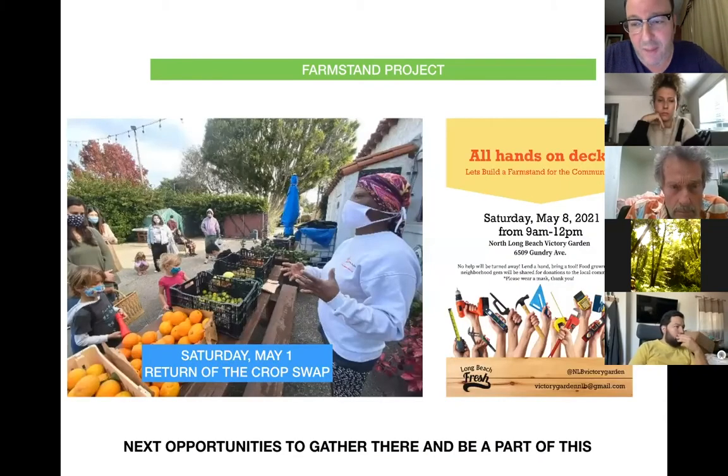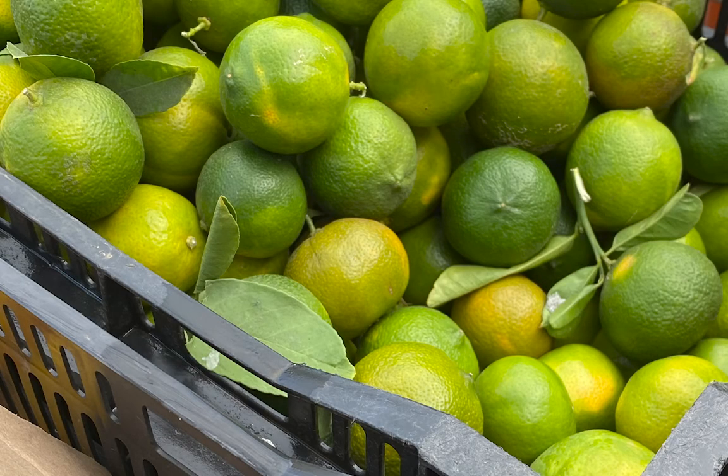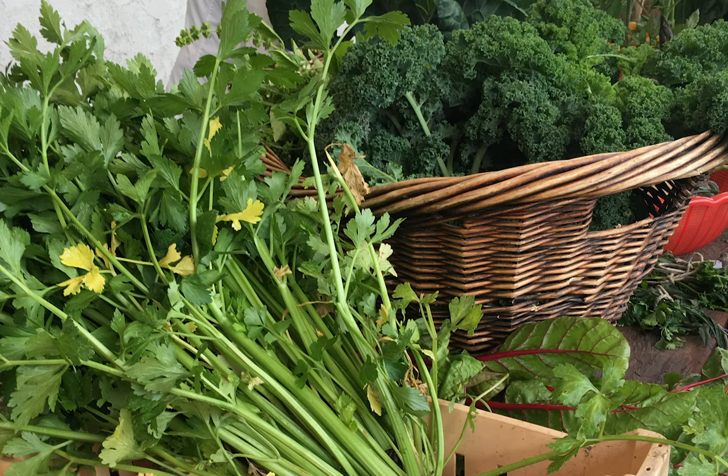The next opportunity to get involved in this project and be a part of it is Saturday, May 1st, at the return of the crop swap at 10 a.m. at the site. We'll be happy as clams, because I don't think we've had a crop swap since November, where people come and bring any backyard produce they may have, lemons or oranges or herbs or vegetables, and share them.